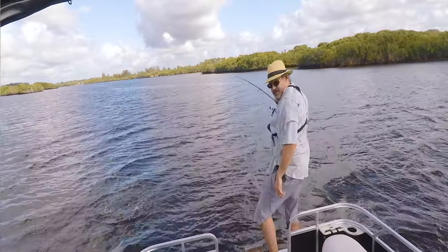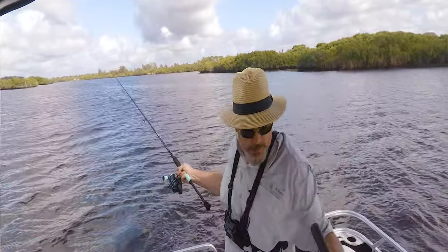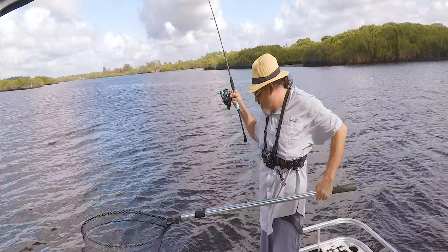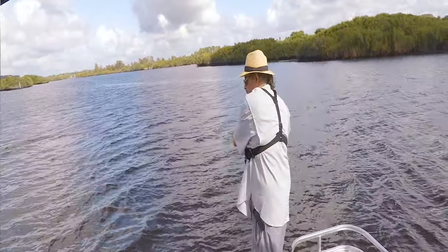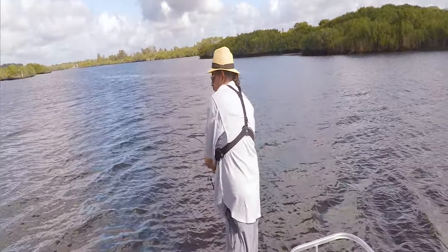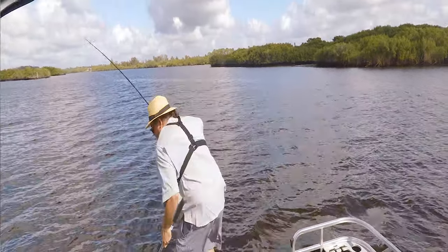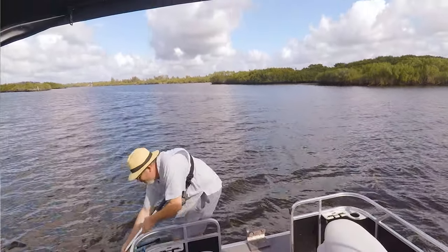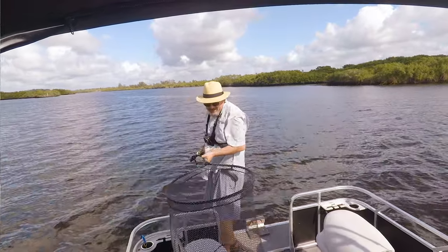Oh my God, that is a beautiful fish. I'm gonna grab the net. Try and net him rather than lipping him, if I can get him close enough. By myself. Okay, he's in the net. He's in the net. He's in the net.